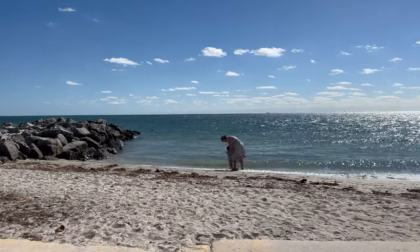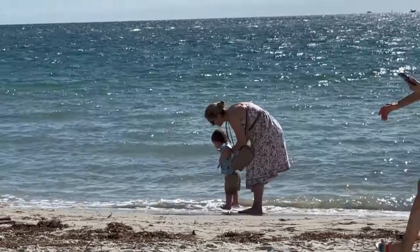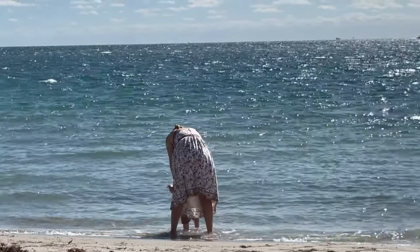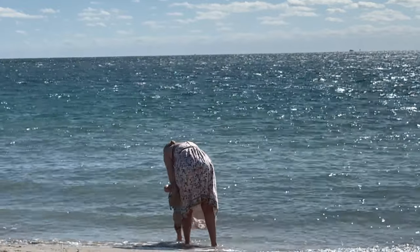So if you want a more peaceful beach experience, I highly recommend Key Biscayne. There's a small fee of around $5 or $6 to drive into the state park, but it's very much worth it. There's plenty of parking.